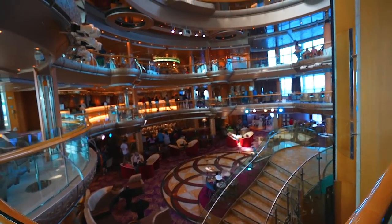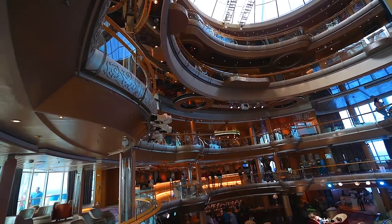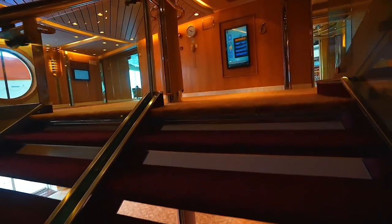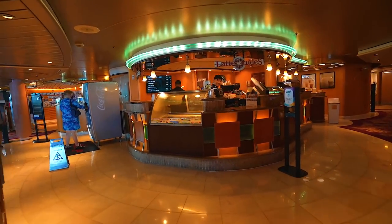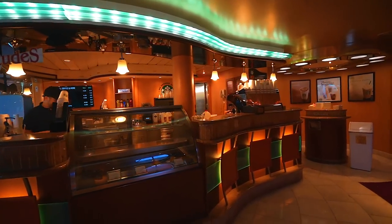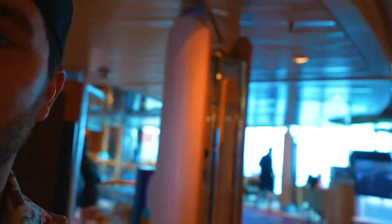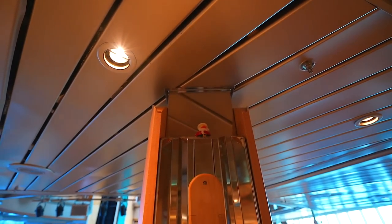Gotta go up one more flight. We're just mindlessly walking around. I don't know, I feel like that's what a lot of people do on a day at sea. They do have Starbucks on board, by the way, guys. Hello. Upcharge, obviously. I'm actually really surprised our duck is still there. I'm so surprised. I guess it was a good hiding spot, or nobody wants to sand a duck. There it is. It's probably gonna be there forever now.